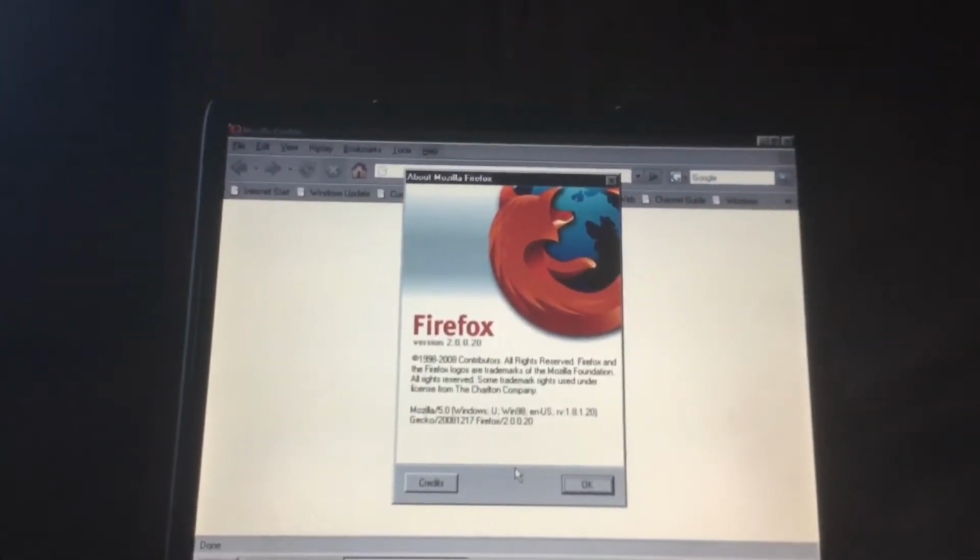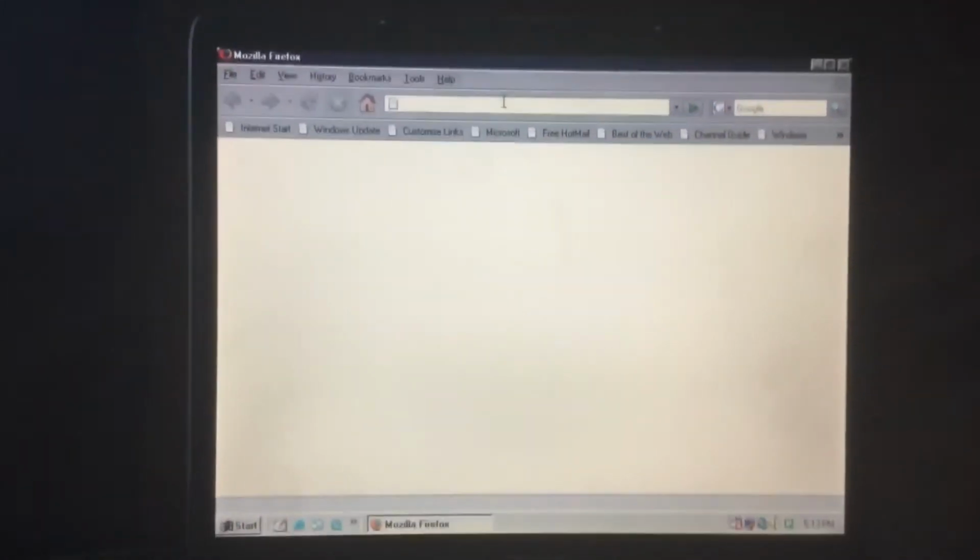Copyright 2008. Let's just see about that right now. I do it all the time. We'll do about:blank again. There we go. Windows 98 gets its easiest way, and you have to point out the ports on there right here, and the USB cables on your own.